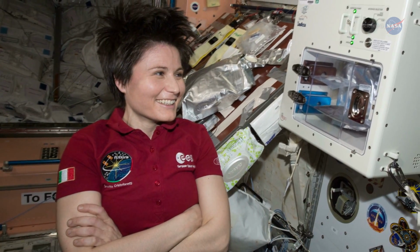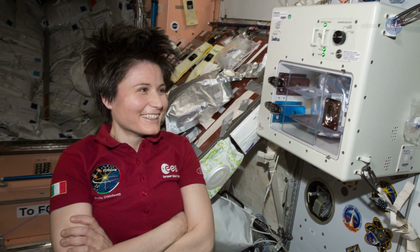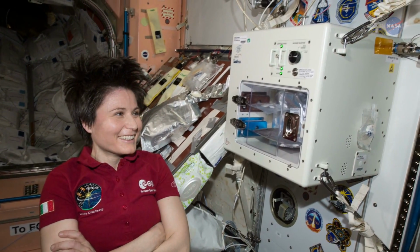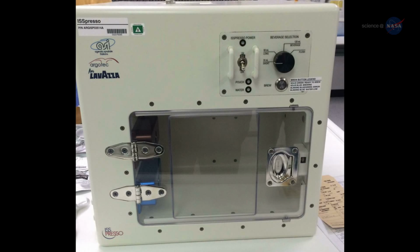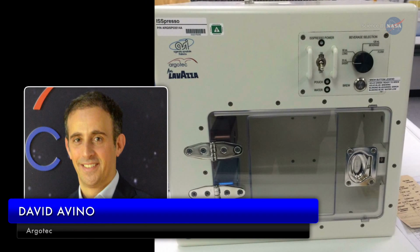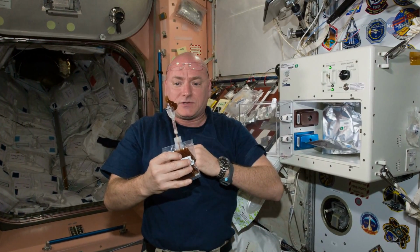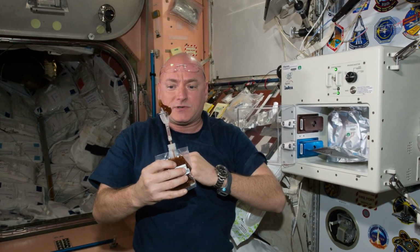Good news for astronauts. Morning Joe recently got an upgrade. On April 20th, SpaceX delivered to the space station a new microgravity coffee machine named ISSpresso. "Our aerospace engineers have designed a coffee maker that can function in microgravity conditions," says David Avino of the Italian engineering firm Argotec. "Working together with the coffee company Lavazza and the Italian Space Agency, we have brought authentic Italian espresso onto the International Space Station."